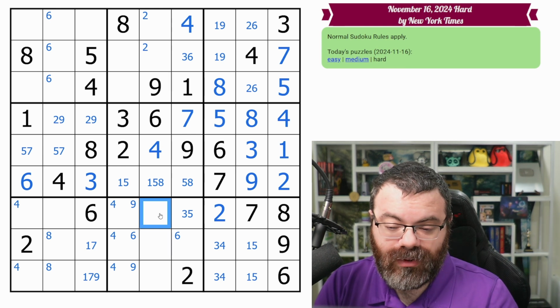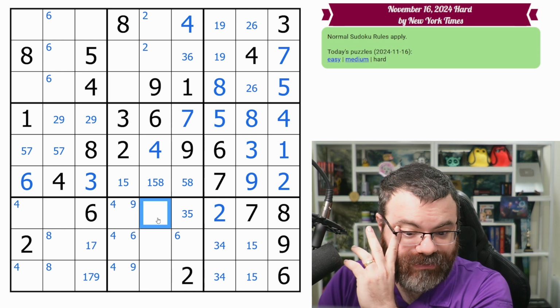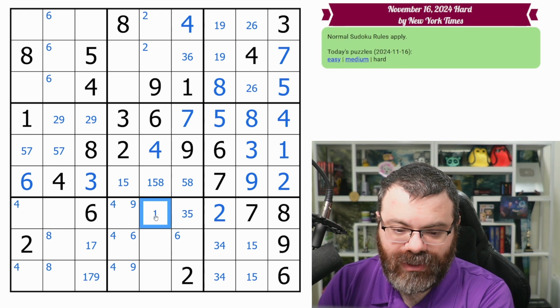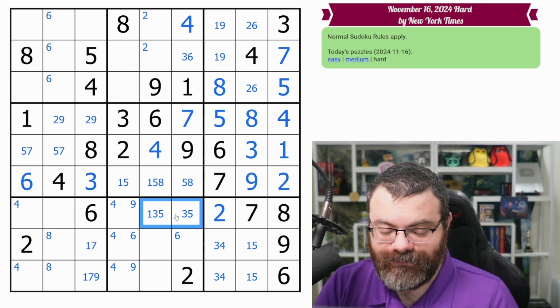This can't be 4 or 9 or 6. Let's see. I think it can still be too many things, though. It's not 8. Let's look at this cell. It could be 1. It can't be 2. Could be 3. It can't be 4. It could be 5. Can't be 6, 7, 8, or 9. Okay, so it's 1, 3, 5.